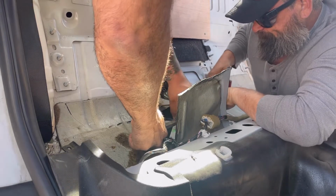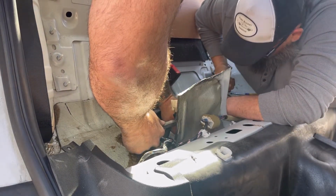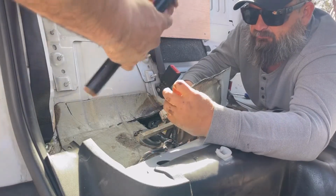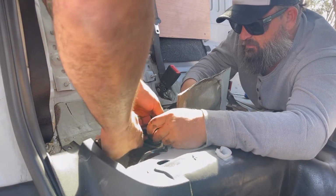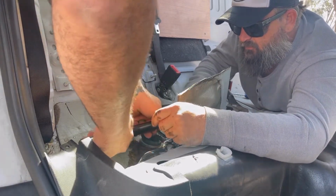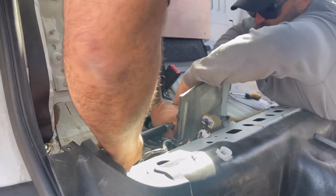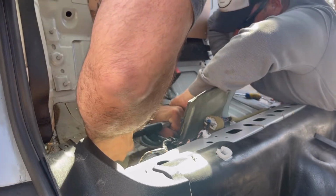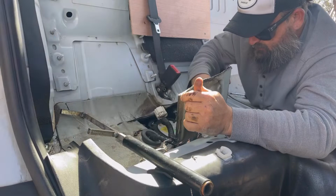Oops. Okay, let me know when you're ready. Go. Oh, that doesn't seem right at all. No. Owie. There you go. Okay, let me get this on here. You ready? 1, 2, 3. There we go. Ooh-wee. That was a bitch.